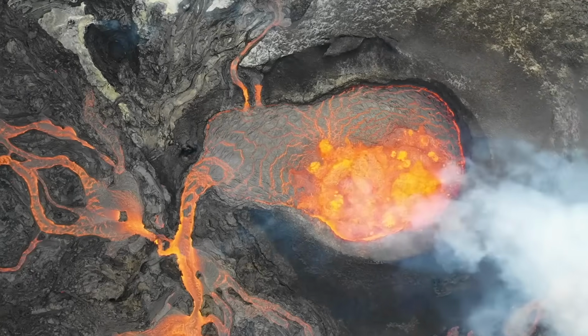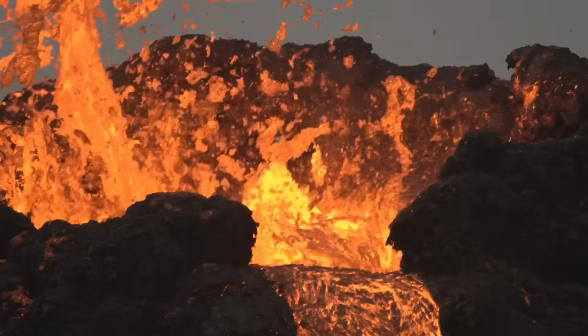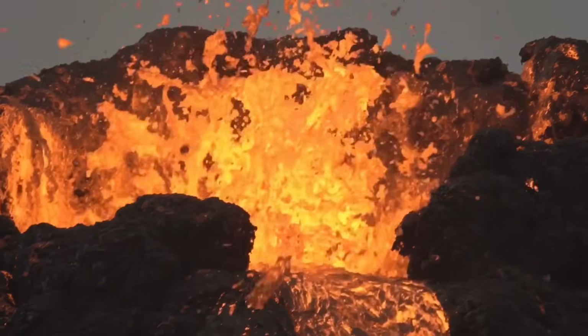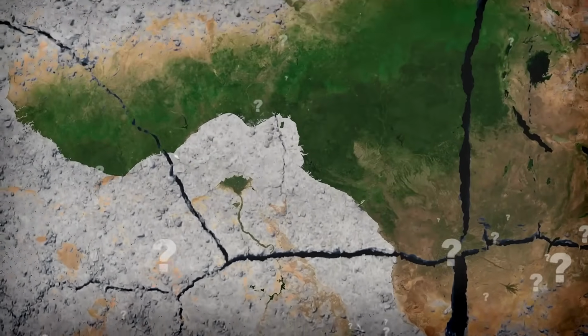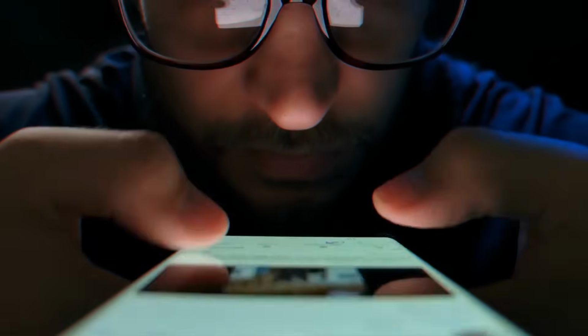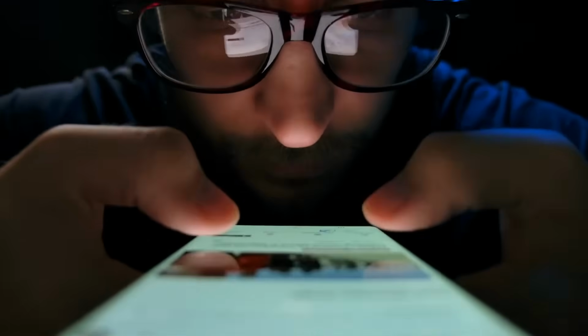Since it's unusual for a rift to happen without volcanic activity, this fact really challenges our traditional ideas of how continents divide. Figuring out why these cracks appear in specific spots is still a missing piece of the puzzle for experts trying to explain how Africa is splitting. Hopefully, we get some answers before the continent turns into a massive archipelago.